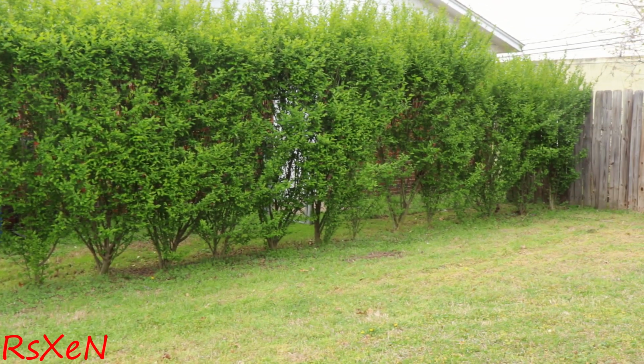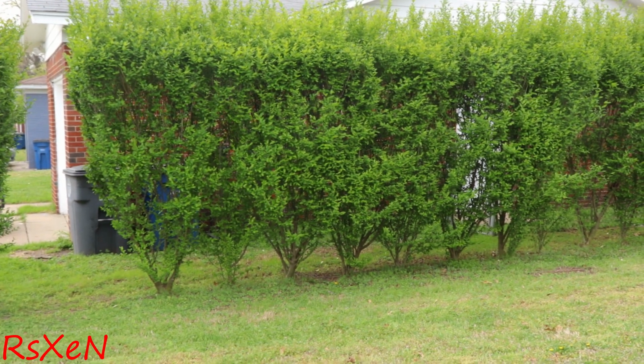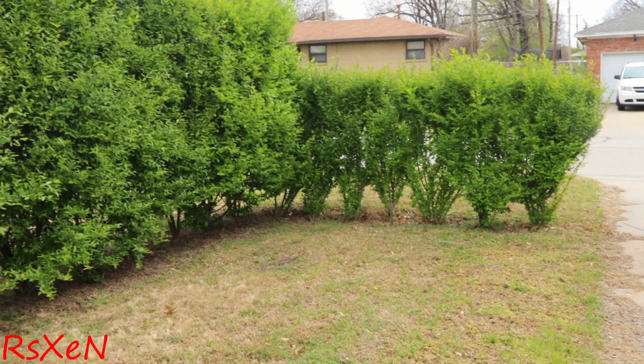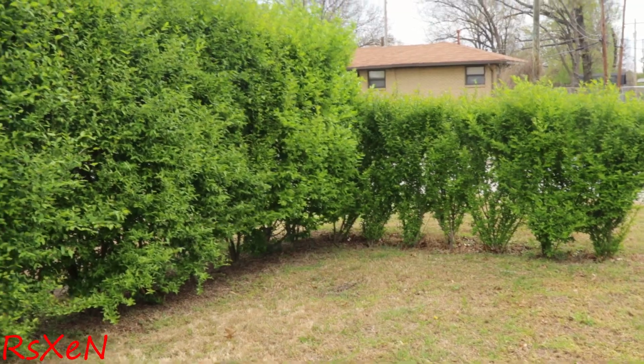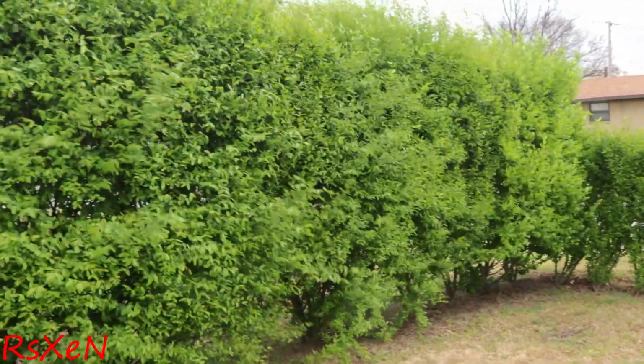So yeah, the privets have come out real nice and strong. These are still scraggly. Not sure why, but just gotta keep trimming. Now on this side, really nice and full. It's a nice windy day today.